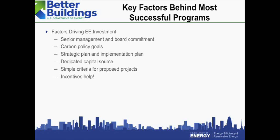And these reasons right here are the difference. When these factors are in place, I tend to almost always see a successful program that's moving forward and making really solid, successful gains in efficiency. When these are not present, that doesn't happen.